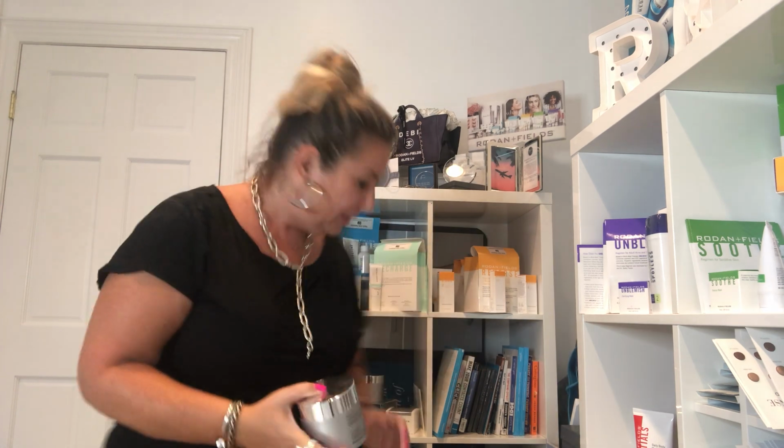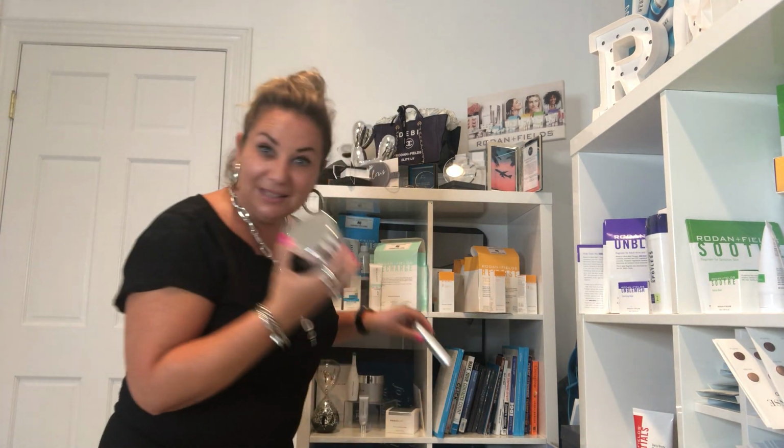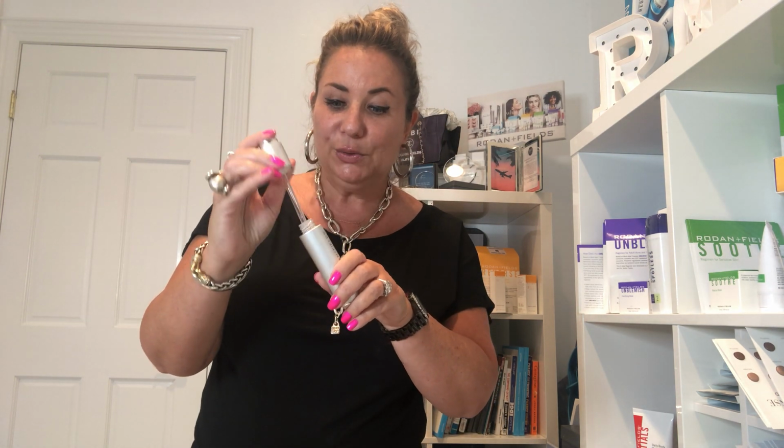This is our body replenish, and I really should have gone in order. So you know what? Let's hold off on that one and let's do this one for a second. This is our active hydration serum. What is so brilliant about this is it's already pre-filled, so you don't have to guess how much product to use. And this is a hydrator.